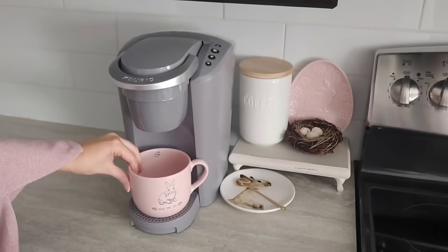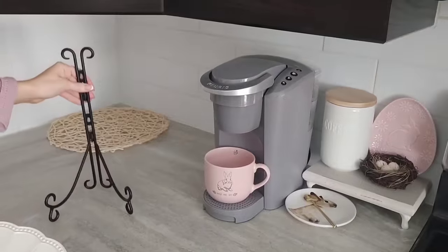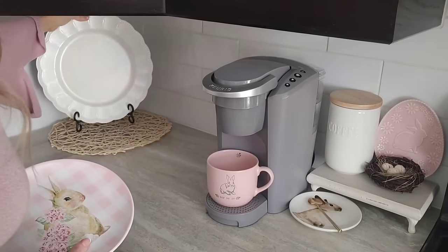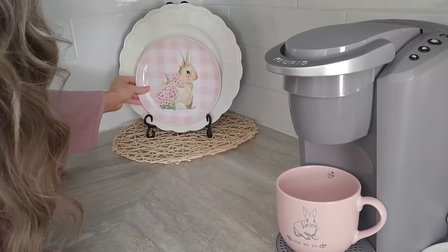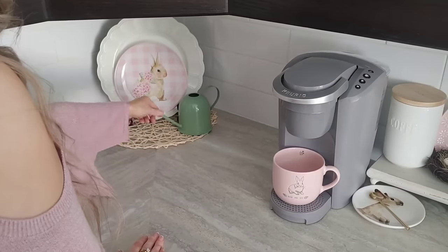I've definitely been decluttering and organizing a lot in my kitchen. You guys will have to let me know if you started any spring cleaning yet or decluttering. It feels so nice to kind of get rid of things I'm no longer using or mismatched items. I ended up donating a lot, but then I've also been selling some things too. So let me know in the comments if you guys have started your spring cleaning also.